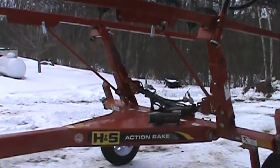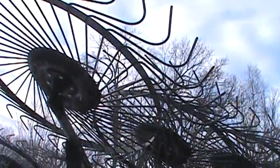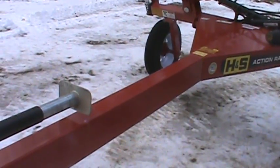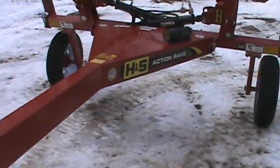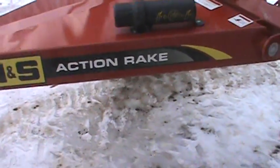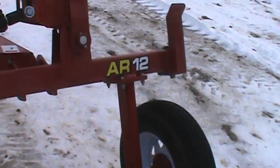And yeah, here it is. It's the same exact one that One Lonely Farmer has. This is an H&S Action Rake, and it is an AR12.